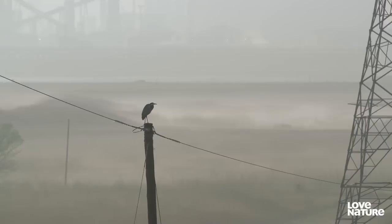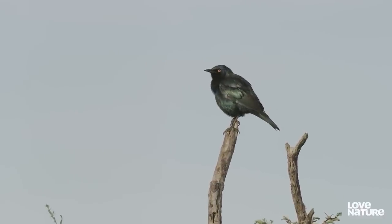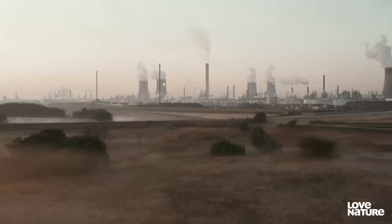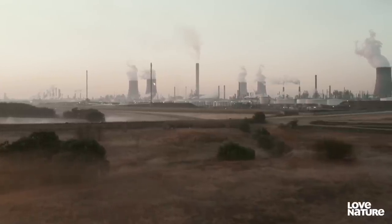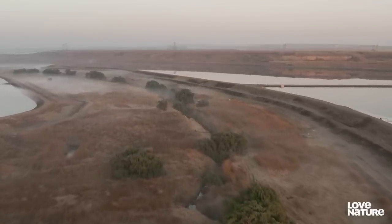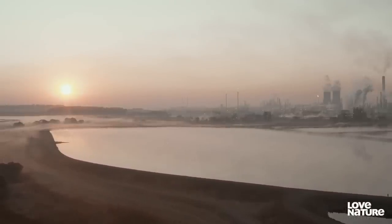In terms of the habitat loss, that's the area that we need to protect. Though servals are not considered endangered around the world, in South Africa, they are threatened by the rapid loss of their habitat. But further research is required to investigate the impact of noise, air, and water pollution on the animals living in the vicinity of the petrochemical plant.